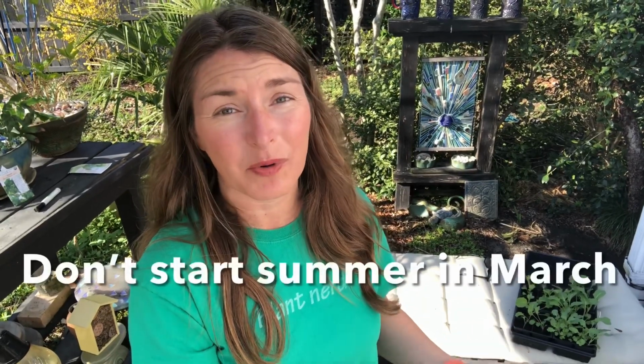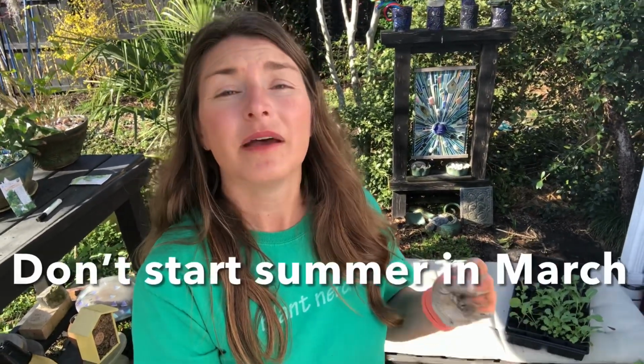And the soil is absolutely too cold, both in ground and in containers. So don't get tempted by those summer plants. You don't need to start summer in March, okay? Lean into spring. Plant more broccoli, cauliflower, kale, cabbage. Go to Lowe's, look at all those expensive plants, and then buy the seeds for them and do another round of these cool season vegetables so that you can make the most of the spring season.